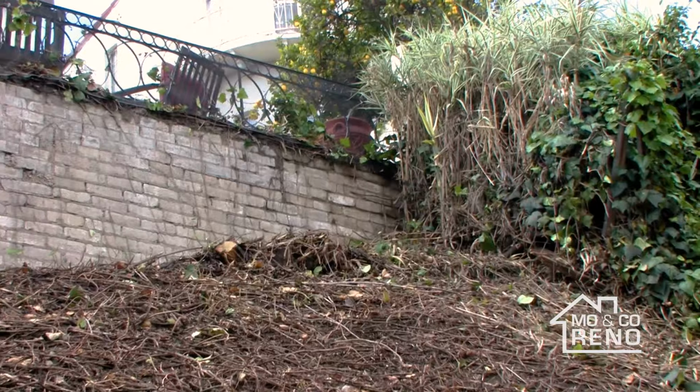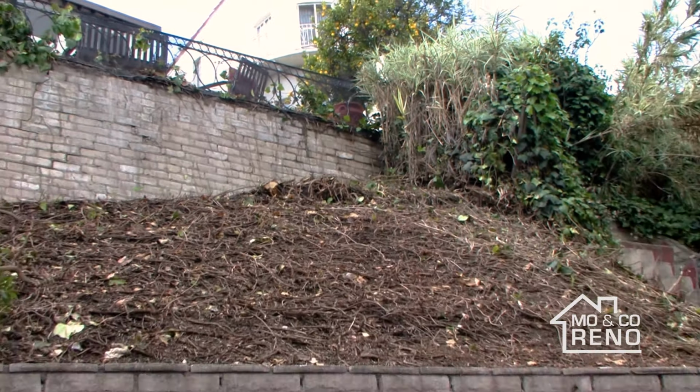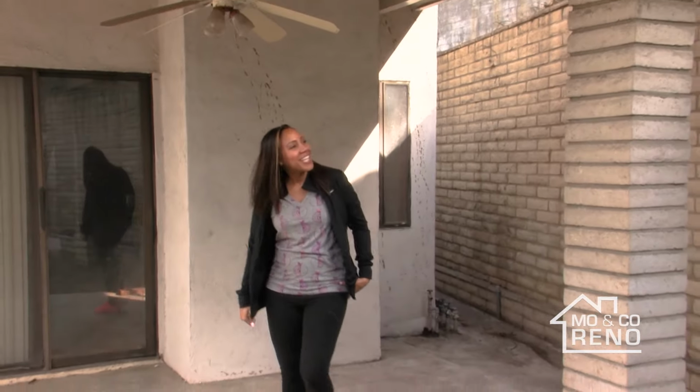We had a neighbor in the back of us complaining that we cut down the ivy and the trees. Hey, why you cut that down? You know, that was privacy for us. Well, I'm sorry. We didn't want rats and stuff in the backyard. I ain't sorry. It's all gone.